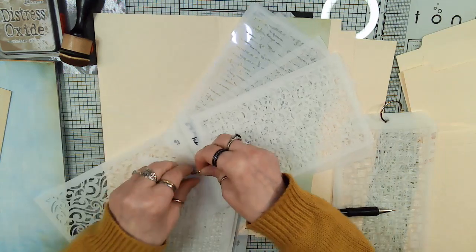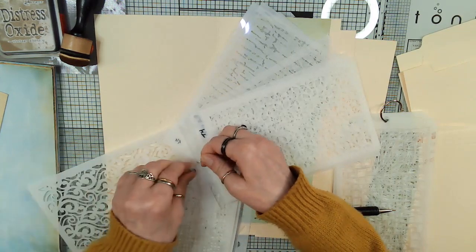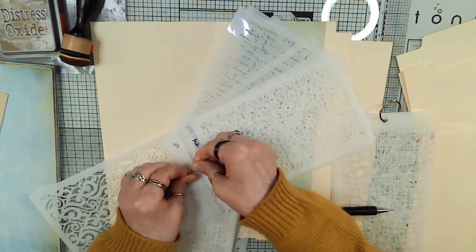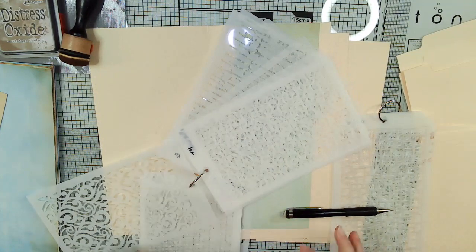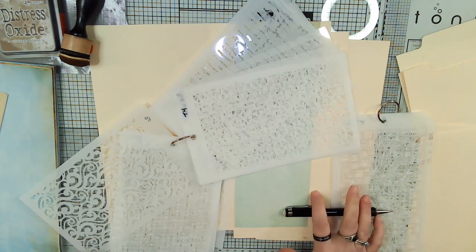Hasn't been used, so it goes in the pile of stuff. Oh, that one's written on. What about the other one? Anyway, okay, I'll do that off camera. And then when we come back, I'll show you which stencil I used. And then I'll do that. And then that way we don't have to cut anything off the ends here.